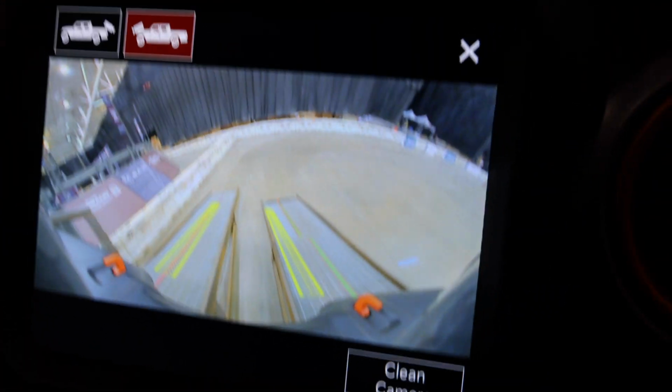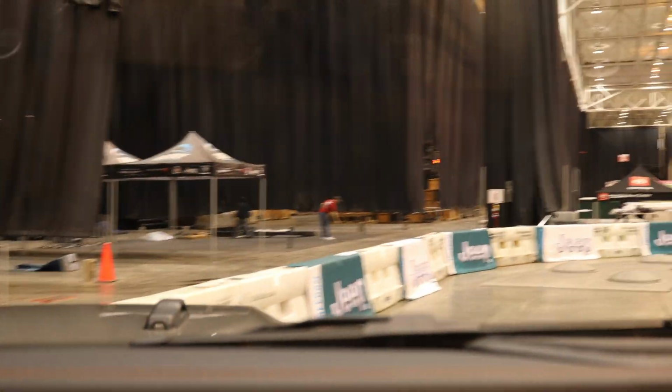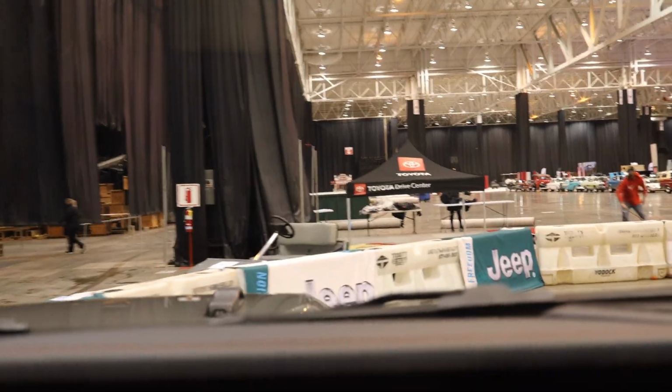So you've got your Fox shocks 2.5s. Those are done in factory. And the awesome thing about that is because Mopar does that, it doesn't void your warranty. So I appreciate that. Got your Cleveland potholes right here.